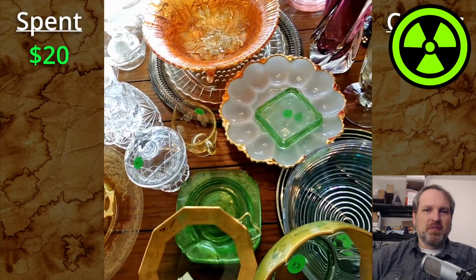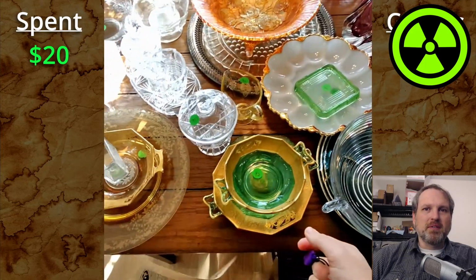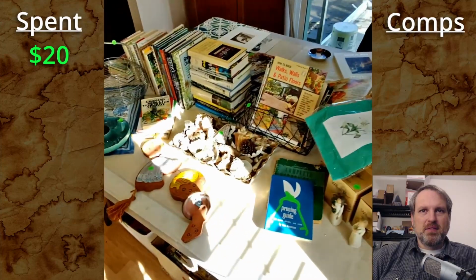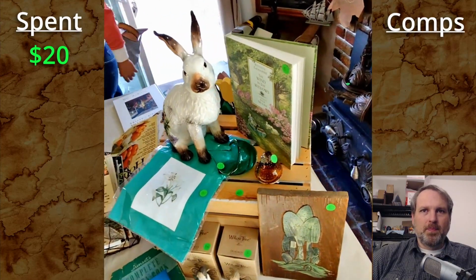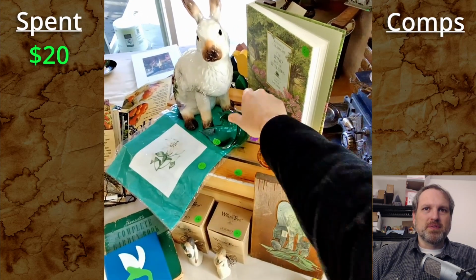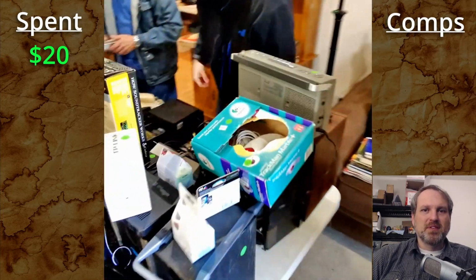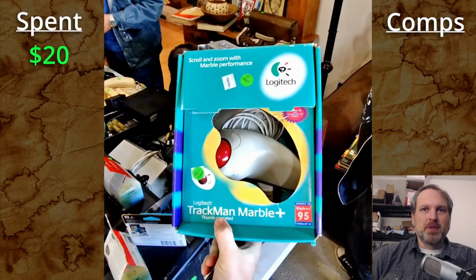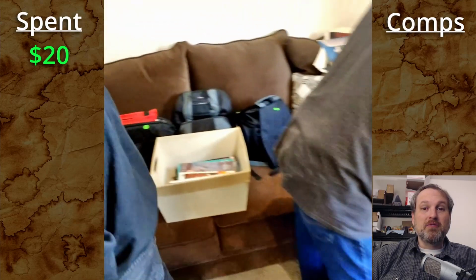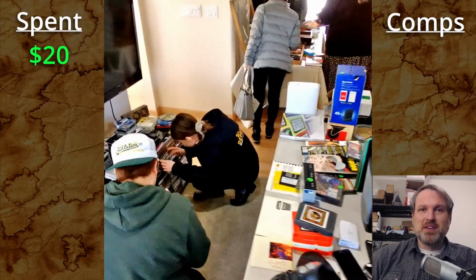Pretty common stuff here. But there is a cool little parrot pattern on that I would like to collect, but not for more than a couple bucks a piece. And see a piece of Murano glass. It's pretty easy to tell it from a distance with this luster, but they know what it is and they're charging top dollar for it. So no thanks. And this is what I really wanted, the old Logitech marble trackball, but they want $95 for that old trackball mouse. So too high for me.